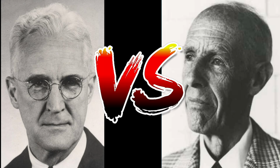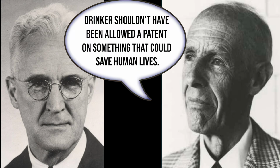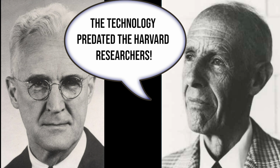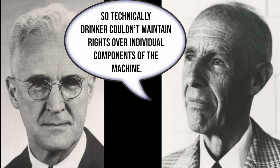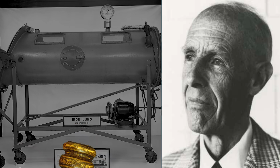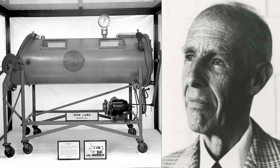But Drinker didn't see it that way and sued him for improving on his design like a jerk. Emerson argued that Drinker shouldn't have been allowed a patent on something that could save human lives. He also claimed to have worked on the design before the patent was received by Drinker in 1931, and furthermore said the technology predated the Harvard researchers, so technically Drinker couldn't maintain rights over individual components of the machine. And then Drinker was probably all, "If you were the inventor of the iron lung, you would have invented the iron lung," all smug. Emerson made a better case and in the end, won, nullifying Drinker's patent and becoming the gold standard of lung model design moving forward.